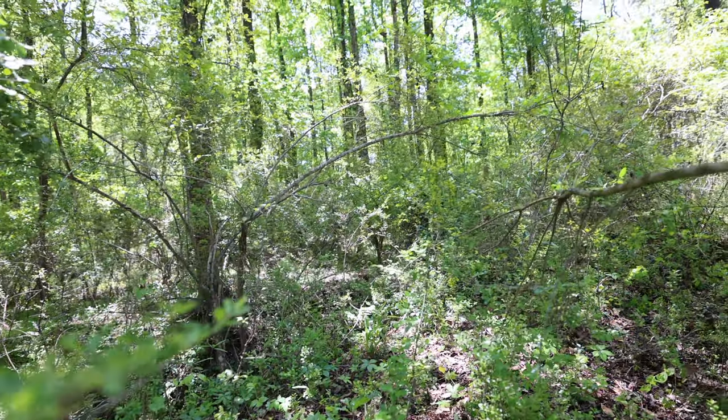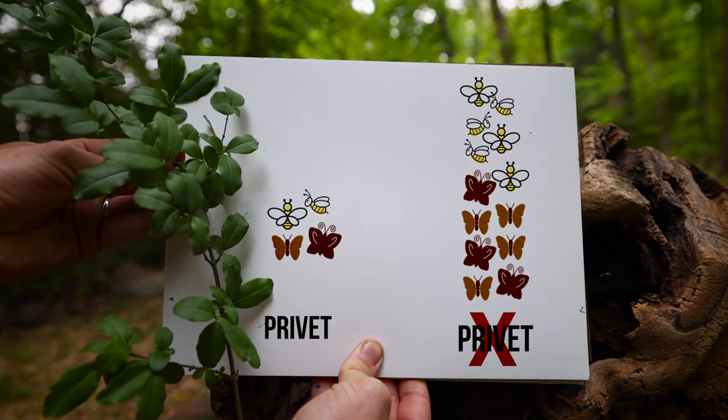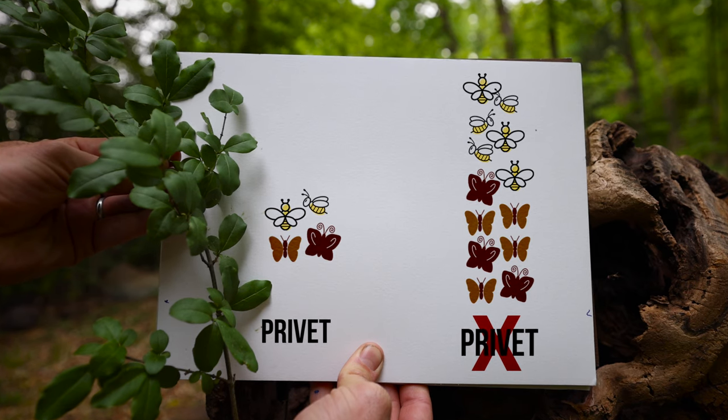Lots of research shows us that where there is privet, there's a lot less bees and butterflies and other really important pollinators. And that is one of the main reasons we're going to talk about how to get rid of this privet.